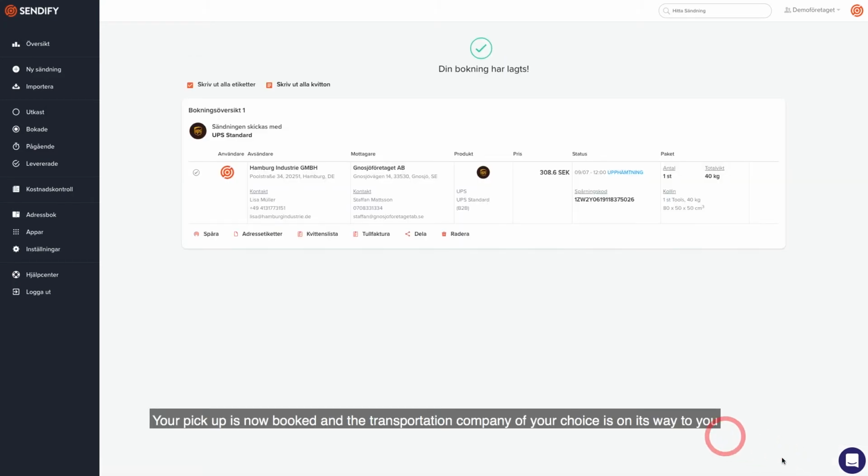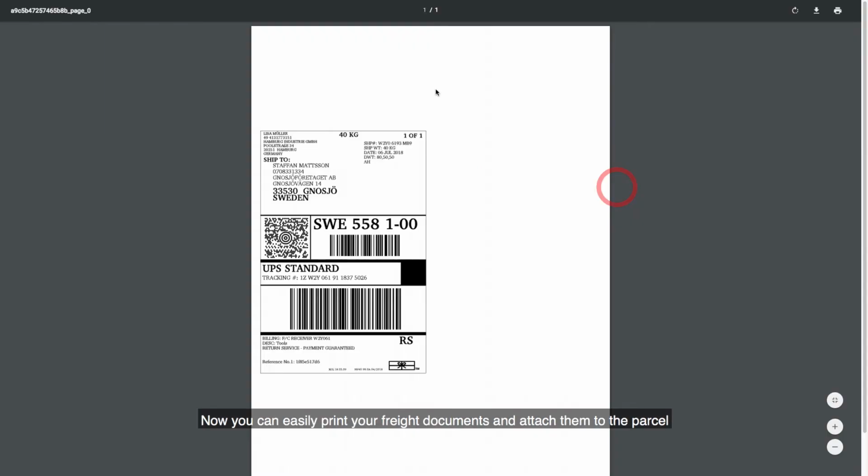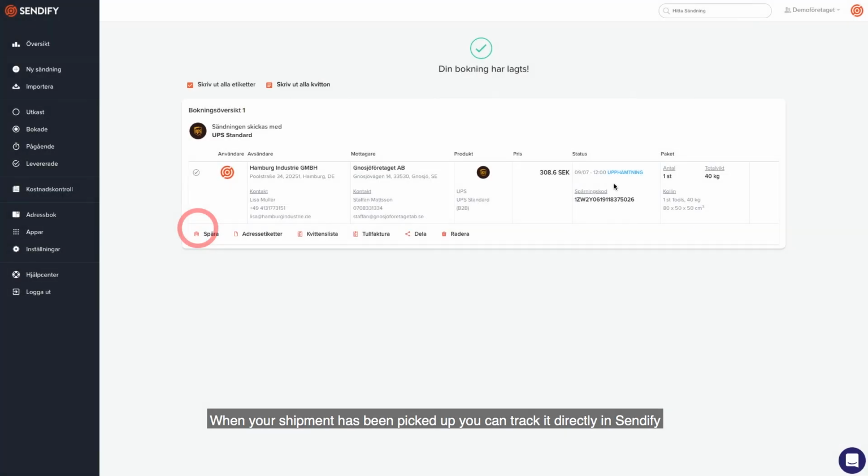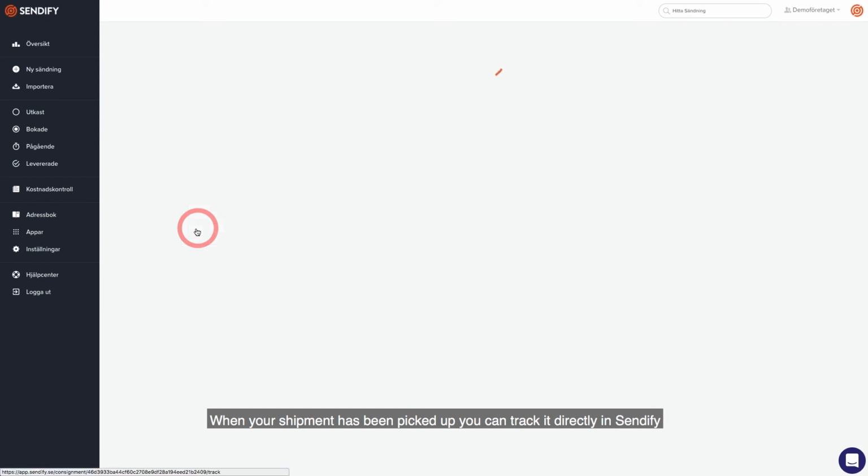Your pickup is now booked, and the transportation company of your choice is on its way to you. Now you can easily print your freight documents and attach them to the parcel. When your shipment has been picked up, you can track it directly in Sendify.